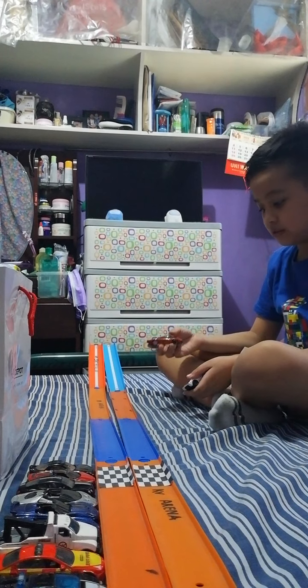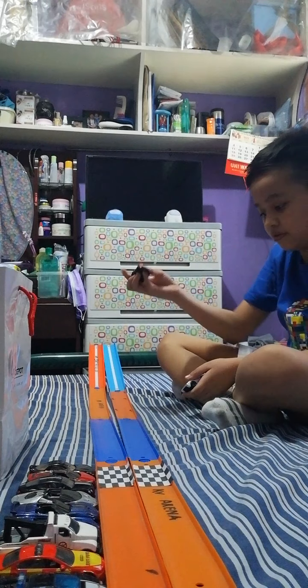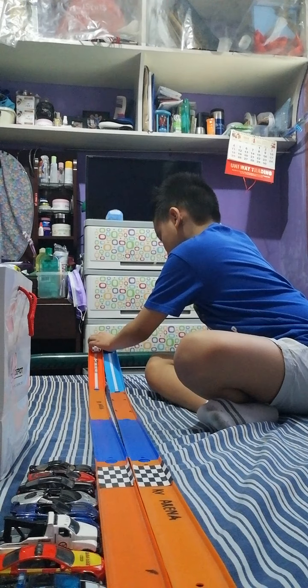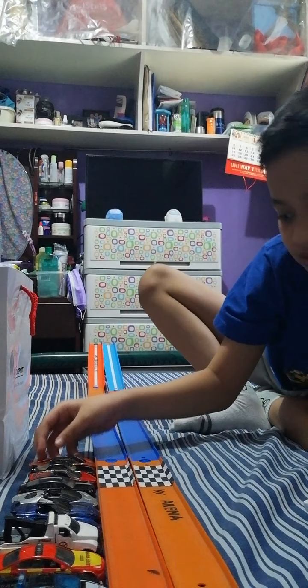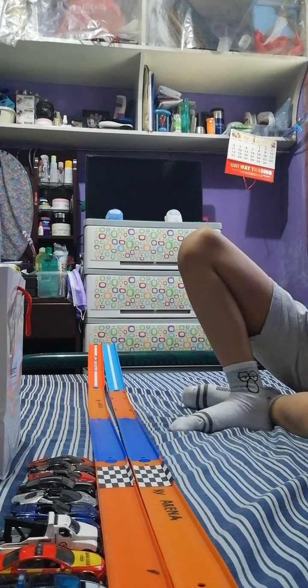Alright, next matchup. We got the McLaren Speedtail, new casting, versus the Ford GT40 Gumball 3000 edition. Tough race here. Oh, Ford GT40 will take an easy win over the Speedtail. And Ford GT40 moves on.